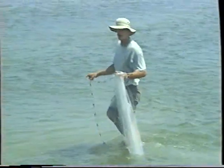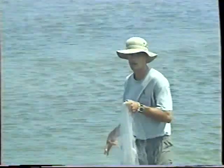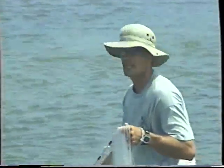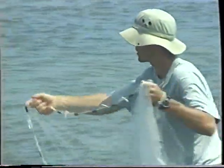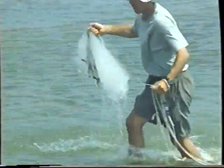A lot of times you're looking for a V trail in the water. You'll see a V coming behind the fish, and then you shoot out in front of them because they're so fast. We're trying to catch mullet minnows, and they're very fast swimmers. We got a bunch of them.